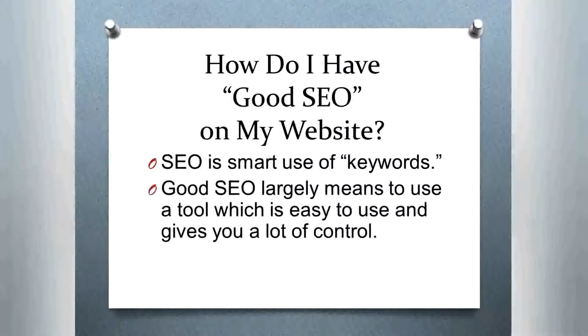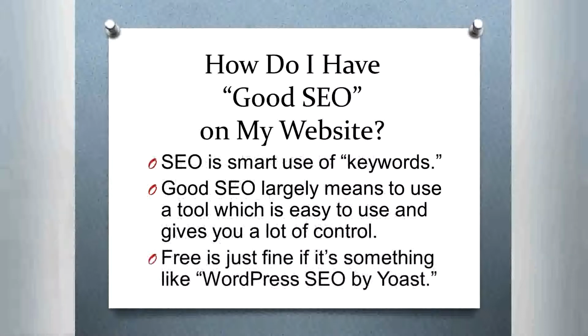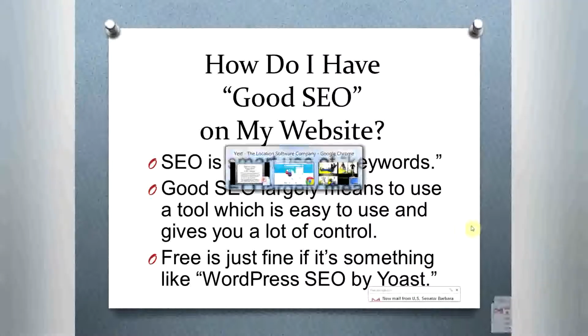Good SEO largely means using a tool instead of trying to do it manually, which is easy to use and gives you a lot of control. So I'm going to give you an example of that here. You can pay for these types of software programs or plugins, but it's just fine if you use something that's free, like WordPress SEO by Yoast, and I'm going to show you how that works.